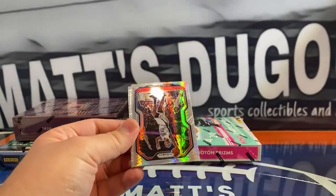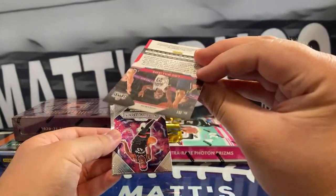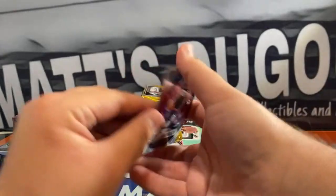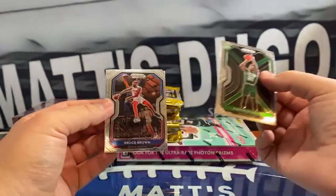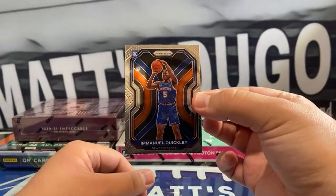Beautiful silver there. And hyper of Lou Williams, Clippers. Fireworks, Pascal Siakam. Rookie, Aaron Nesmith. Some Celtics, Bruce Brown, and Immanuel Quickley on the back. New York.